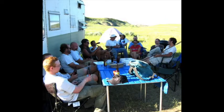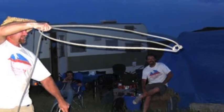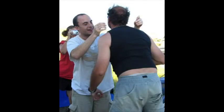But working very hard during the hot days means that you have to have time to relax during the evenings. And this is real team bonding time. After a fantastic meal cooked by our Argentinian friends, it's time for recreation. And what better way of winding down than lassoing the German paleontologist? Or even a fashion show featuring a world-renowned dinosaur expert, although the least said about that, the better.